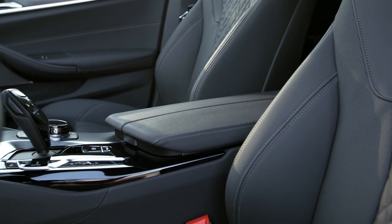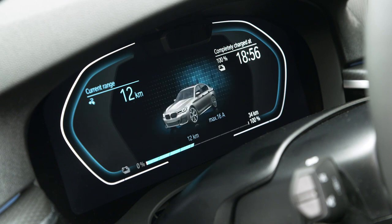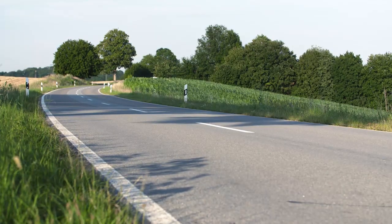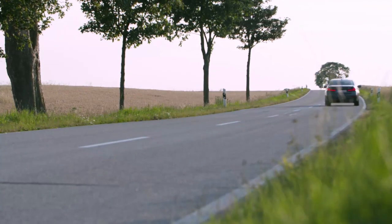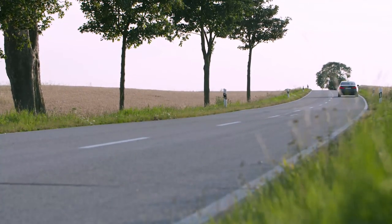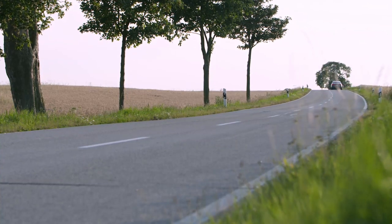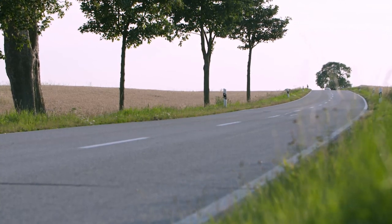The 2020 5 Series will be offered in many PHEV versions: 530e, limousine and touring, and 530e xDrive, limousine and touring, offering a total of 292 horsepower and electric autonomy around 50 kilometers with a full battery. A new PHEV arrives in the range, the 545e xDrive sedan, with 394 horsepower and the same range of about 50 kilometers in electric mode. All 4 and 6 cylinder versions are now mild hybrid, with 48 volts electrical system technology.